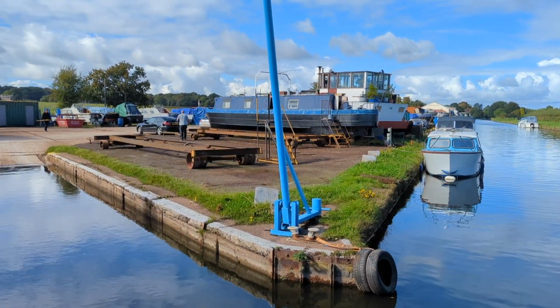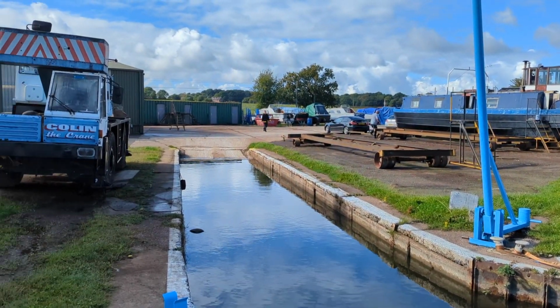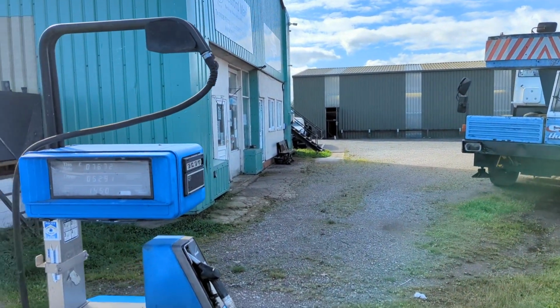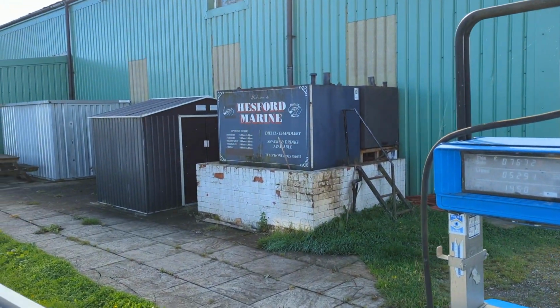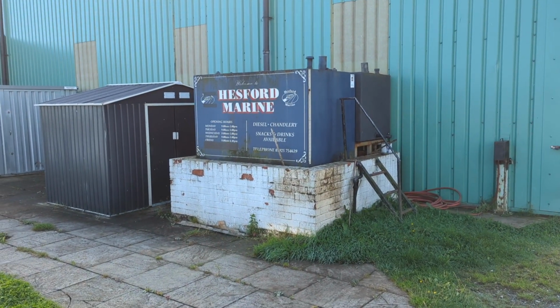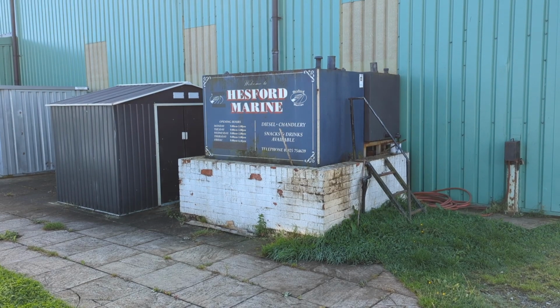This is Hesford Marine. Really nice little setup. You can get craned out. We're getting trolleyed out, so we're not going to be out that long. Diesel, etc. Been really good on the phone. This is where we're going to be doing a lot of the hard work over the next month. So we'll see how we go with that.